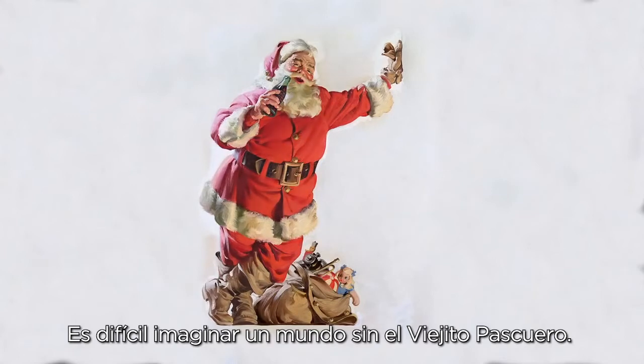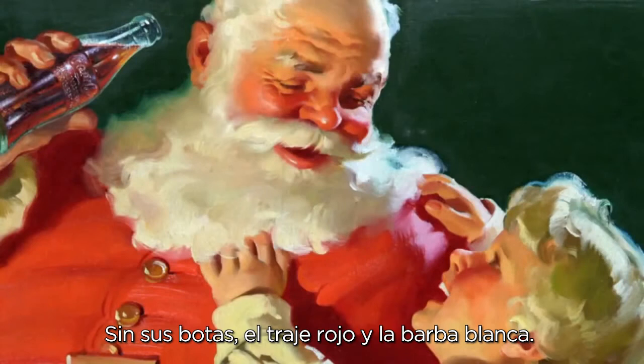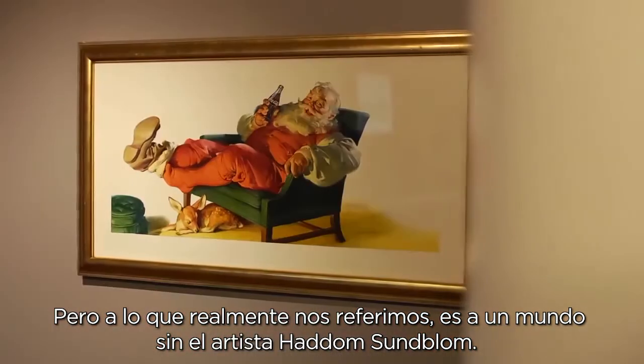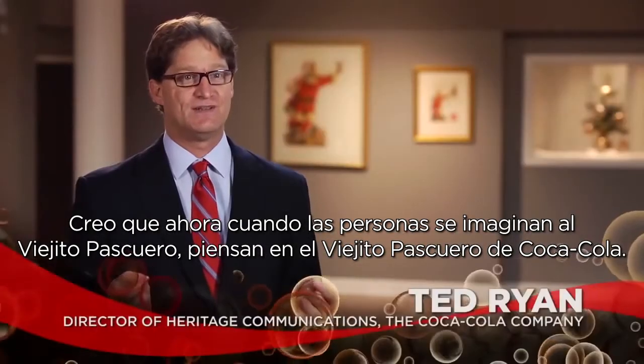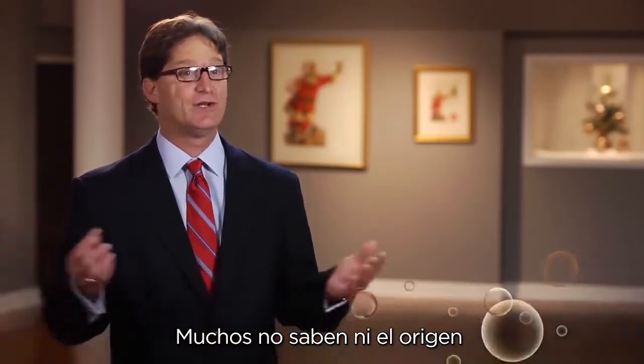A world without Santa Claus. It's hard to imagine. No boots, red suit, and white beard. But what many don't realize is what we're talking about is a world without artist Haddon Sundblom. I think now when people envision Santa Claus, they envision the Coca-Cola Santa Claus. Many of them don't even know the origin.